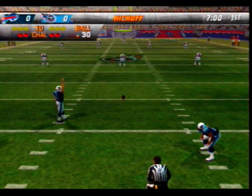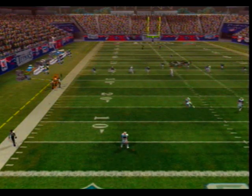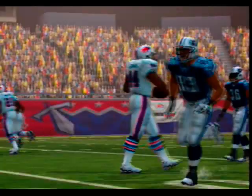Crosby looks like he's just about ready to kick this one off. Good distance. From the five. We'll see if they can turn this first drive into points.